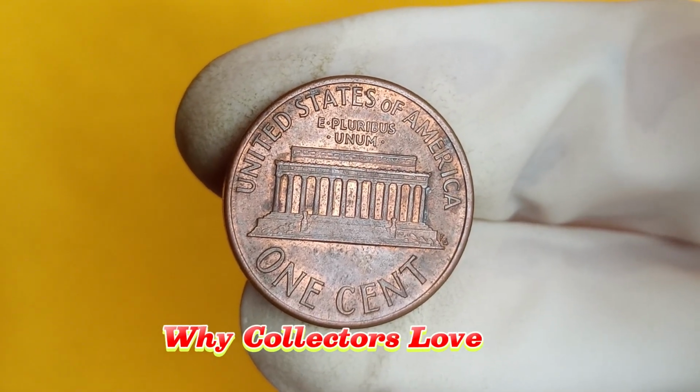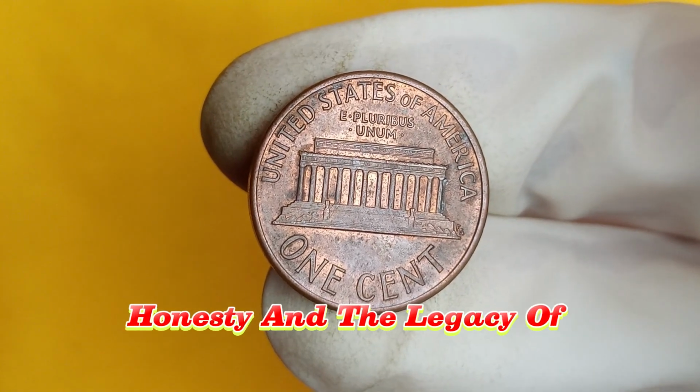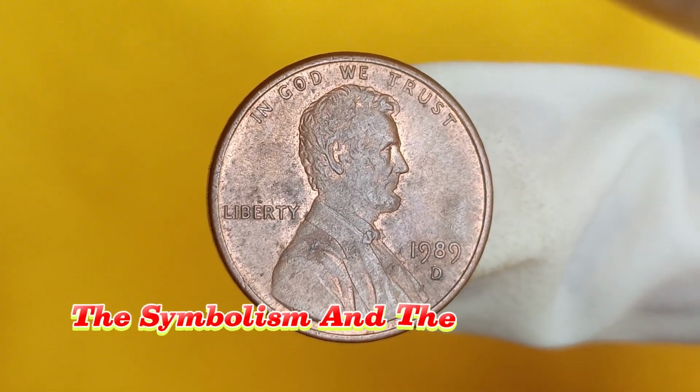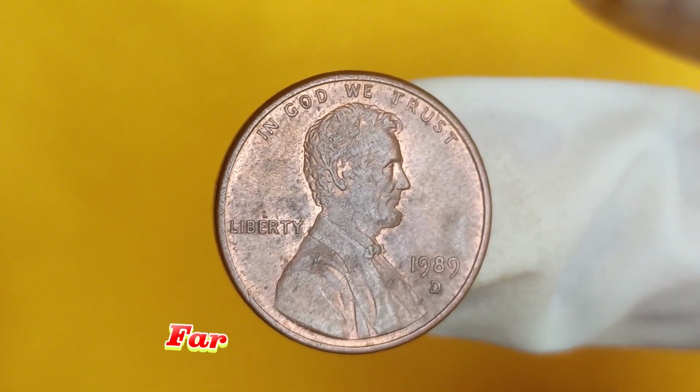Why collectors love it? The Lincoln penny isn't just metal, it's history. It represents hard work, honesty, and the legacy of Abraham Lincoln. Coin collectors admire the artistry, the symbolism, and the fact that such a small coin connects generations of Americans. That emotional value adds another layer of worth, far beyond money.